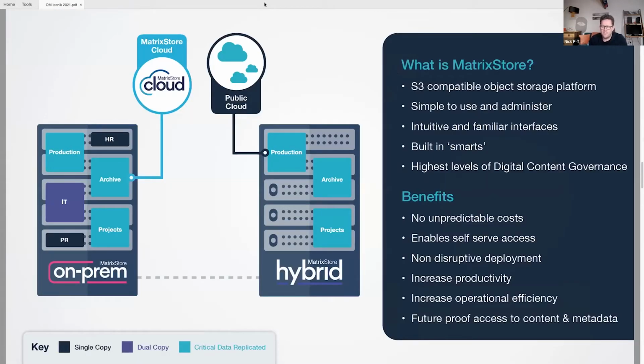All of those platforms, whether they're on-prem or cloud, come with very, very high levels of security and what we call digital content governance. So where's my data? Who's touched it? Are there audits of everything that's happened? Which is really important when you've got people downloading things at home and you may not particularly know where your assets are.